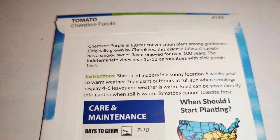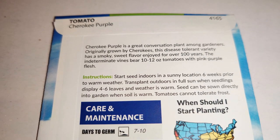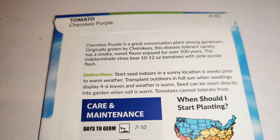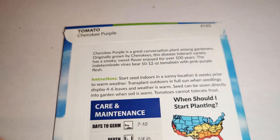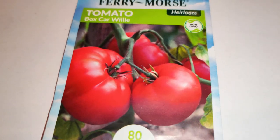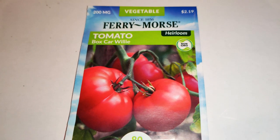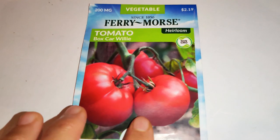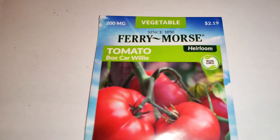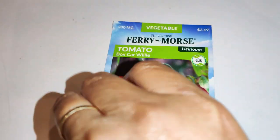That sounds so good. Sweet flavor, grown by Cherokees, and is disease-tolerant. I love that so much. And the bonus of that, it's purplish colored. Now, I saw this one and it looks like a medium-sized tomato and it looks pretty interesting, an heirloom tomato, Boxcar Willie.